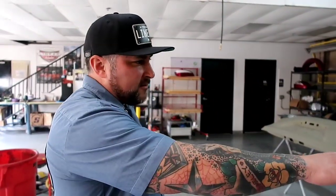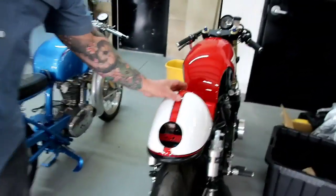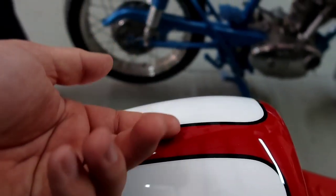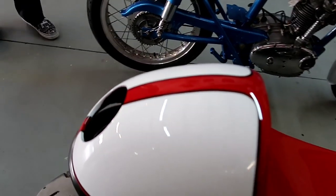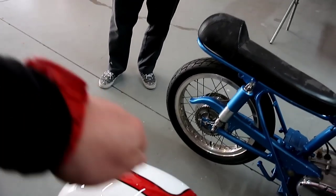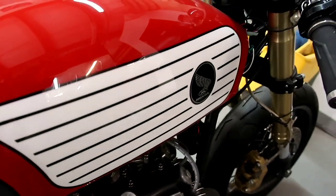We did the paint set on this one. Jason just finished that Friday, so it's all polished and ready to go. You'll notice that all this is painted. The stripes are painted. Everything's painted. If you run your hand on there, no lines. It's totally smooth. Is this hand printed? No, this is all masked off and painted. Even the side line work, everything's masked off and painted. He doesn't do any pinstripes by hand. We have somebody that comes in and does that for us.